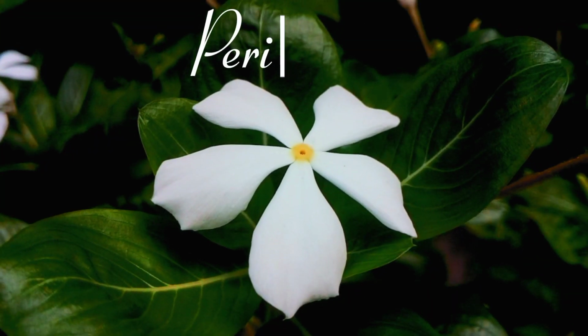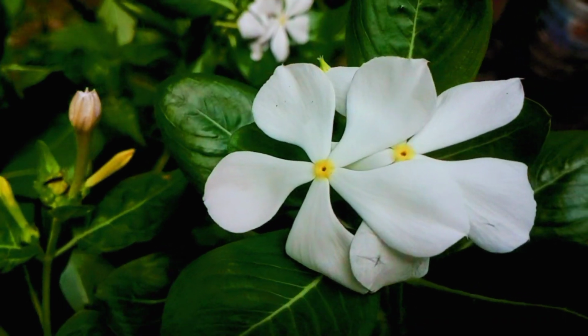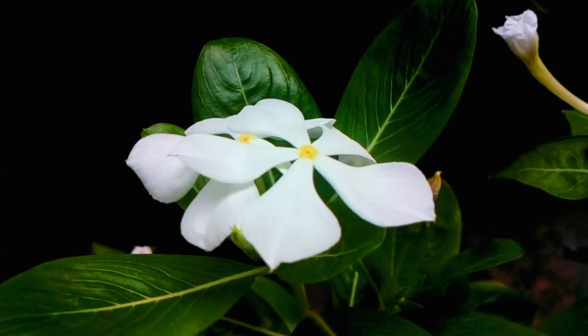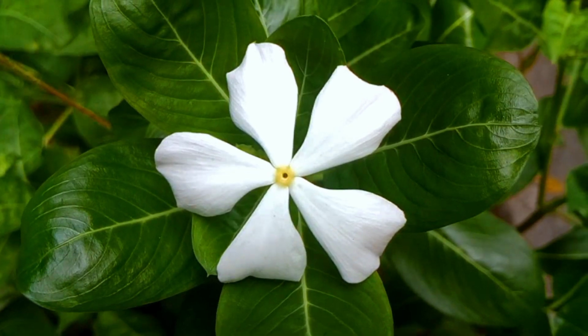The name of this flower is Periwinkle. Flowers bloom all year round, easily propagated by cuttings and seeds. This flowering plant produces many flowers without care. The dried seeds fall under the plant and grow many seedlings.